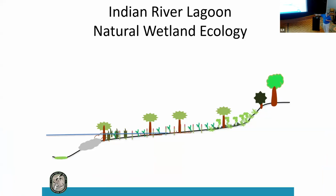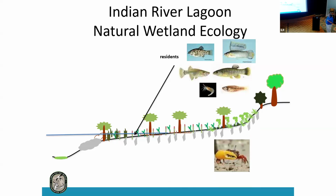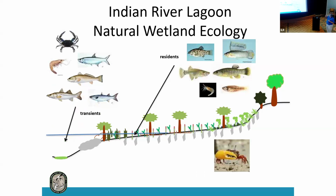Now, this is an FWC slide. No warranties here. So, this is just a little schematic. There are a whole suite of little bitty fish, nothing bigger than maybe 2 or 3 inches, that spend their entire life history in a salt marsh. So these guys are intimately tied to those coastal wetlands. And there's also a shrimp on there. Here's the fiddler crabs. These guys, if you go fishing, are the ones you're trying to catch.